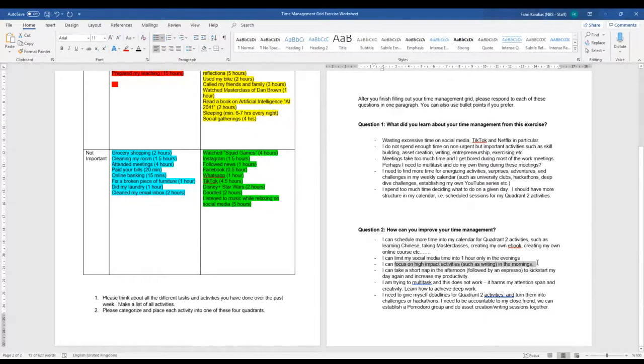I can focus on high impact activities such as writing in the mornings. That's important when my brain is really fresh. I can take a short nap in the afternoon if I have time, followed by an espresso to kickstart my day again and increase my productivity. If I do that, even 15 minutes of short sleep, then it is like you have 2 separate days. It increases your freshness and productivity.